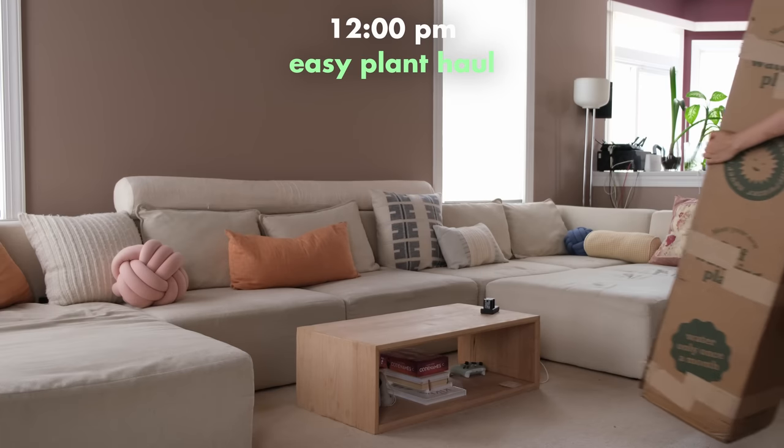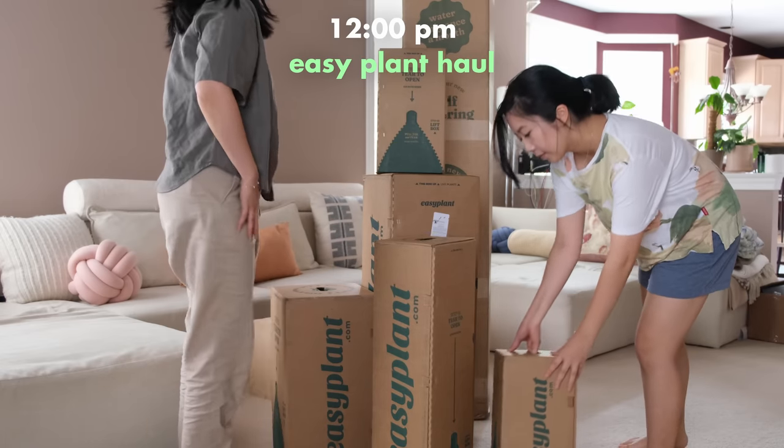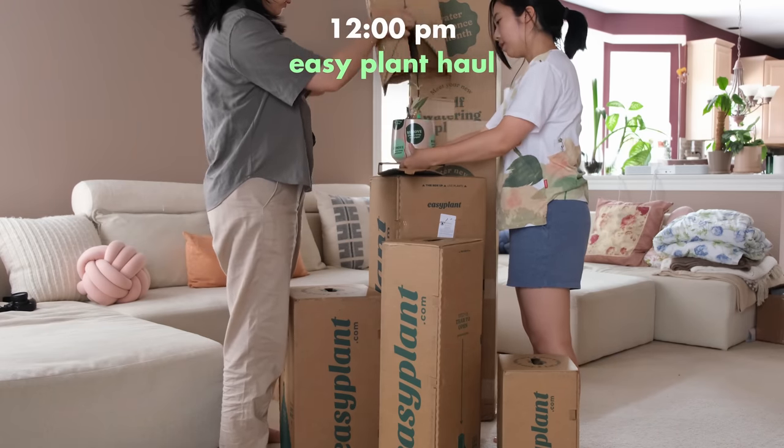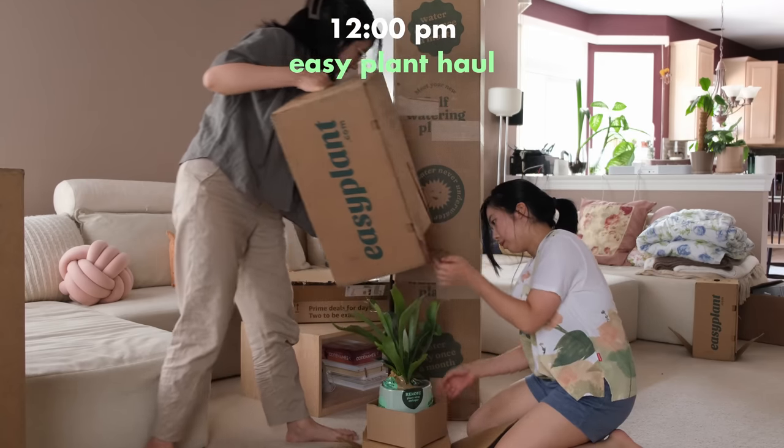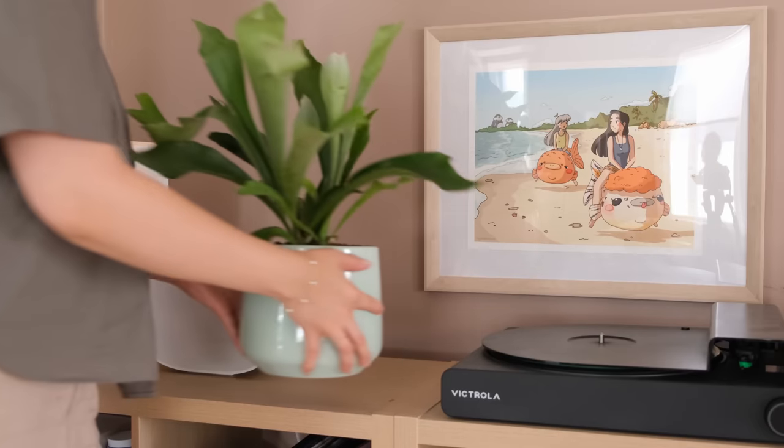So I actually just got some plants in the mail that I wanna unbox and just check out my new plants. Excited to put all these new plants around my house. This room that I'm in, my family room, is definitely lacking greenery, and all the new plants that we just got are gonna look really nice here.